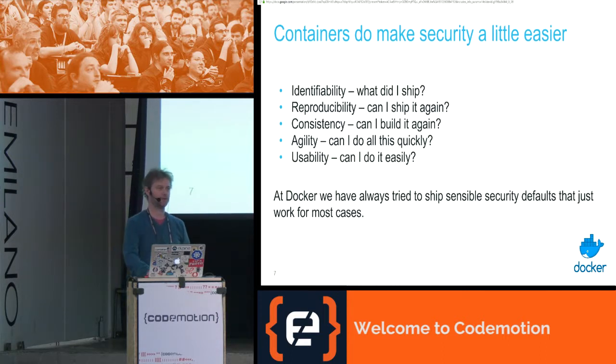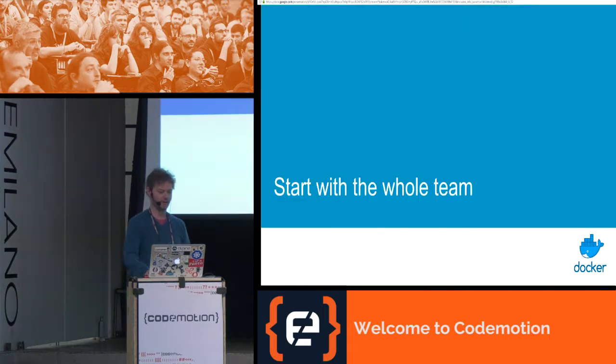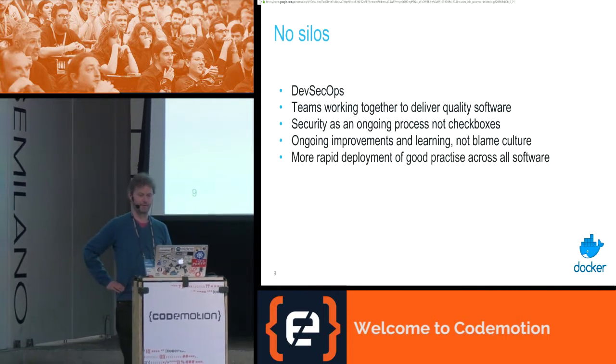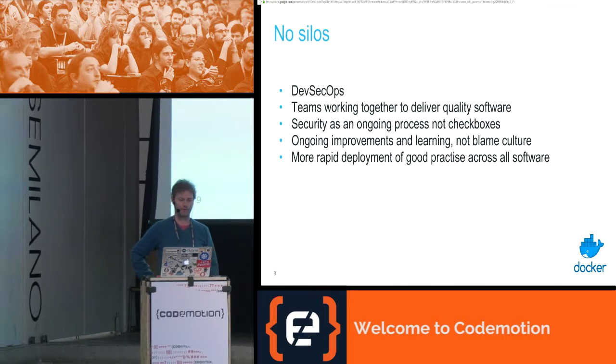I think definitely using containers does help security, for these reasons. But the thing that helps security most is working together as a team. Security is not something you should be thinking about on your own. It's something you should work on with your whole team. Don't say security is just the ops people's problem in deployment, or security is just the developers' problem and the ops people just ship whatever they say. Work together to deliver quality software with everyone in your team.